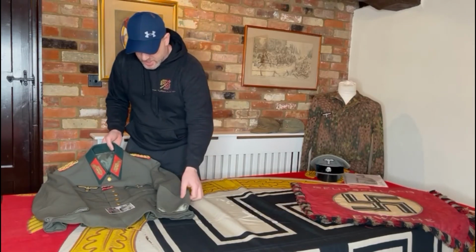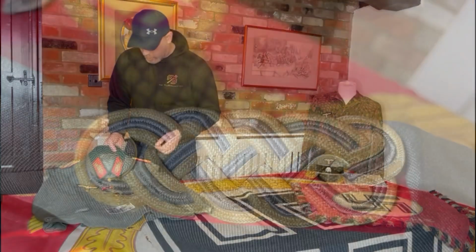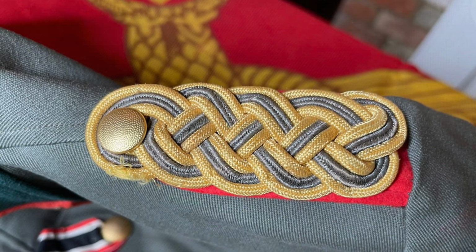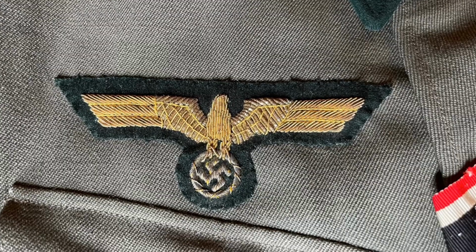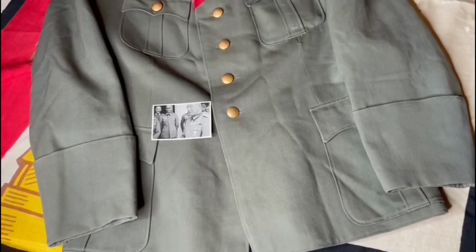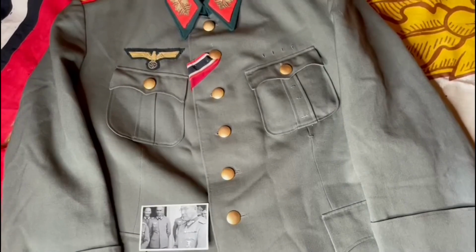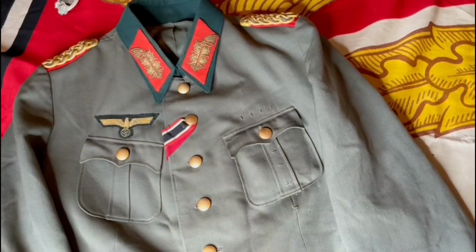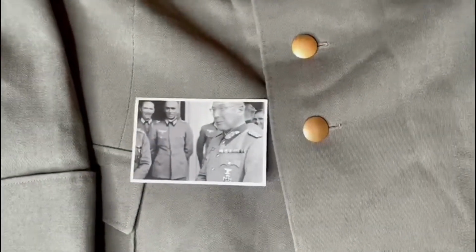Very large size, nice bit of wear on it, medal loops, ribbon bars sewn through the buttonhole. It's got the Celion type shoulder boards with the earlier collar patches. Nice standard mid-war eagle as well, not the Celion eagle. And also a photograph of him wearing the tunic here. There's a name inside. I'm not going to go into too much detail on it because I want it to appear on the website. I want to encourage you to go onto the update and read about it. But it's very hard to find an identified general's tunic. There's also some paperwork on who the general was. But just a lovely piece.